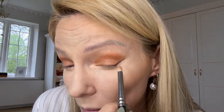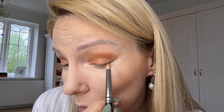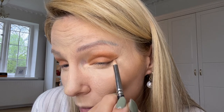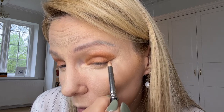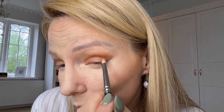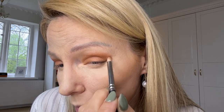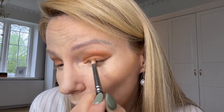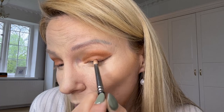See that like that, and then we do lashes and mascara, or mascara then lashes. Okay, so do this side. Like that. That looks really good.